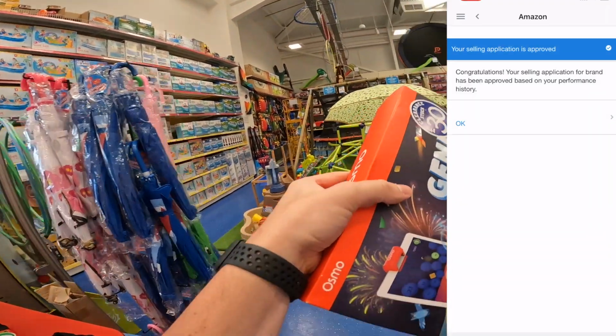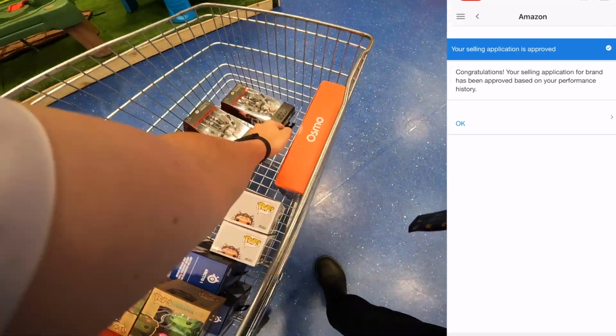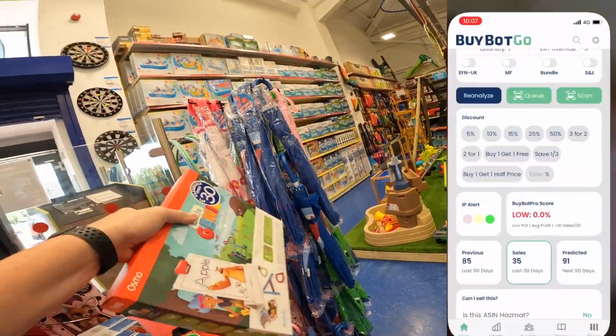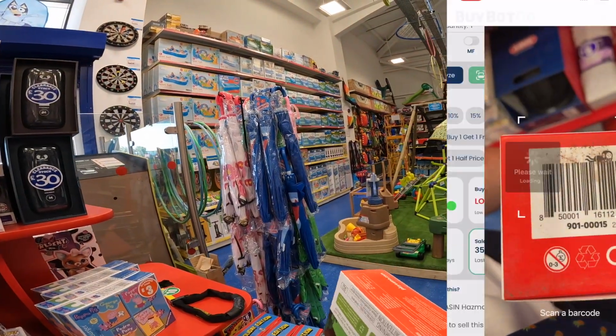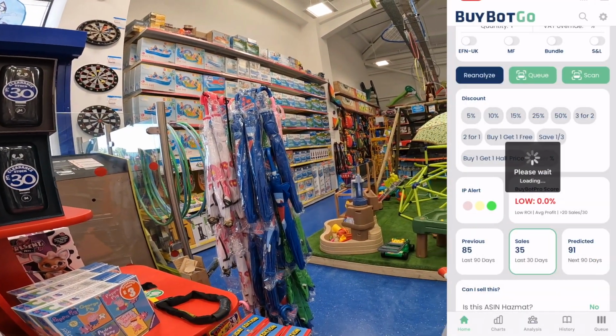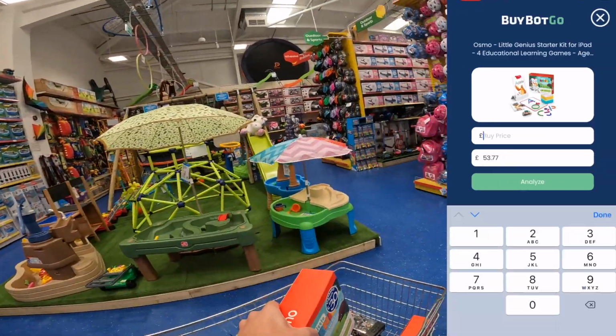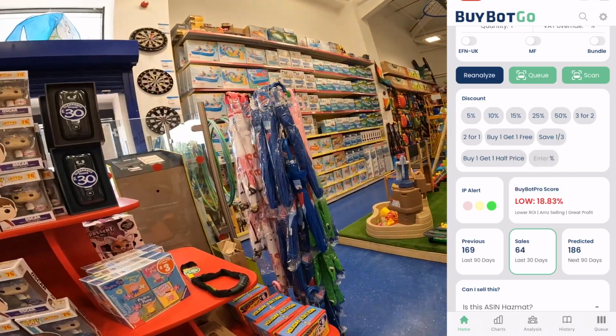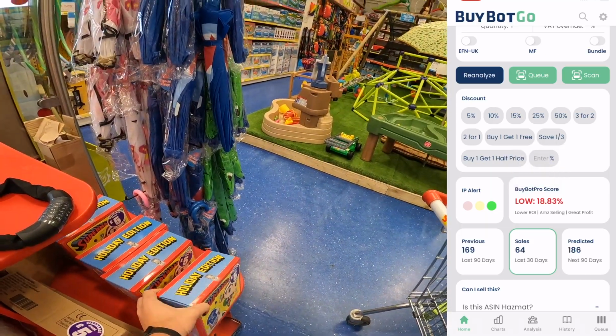It does happen, and the longer you have had your account, the easier it will be for you to get ungated for stuff. I was really pleased I picked those 2 items because you will see the screenshot. They both have sold. One has sold for 64 and the other one has sold for 69. So not really bad for going in for this.